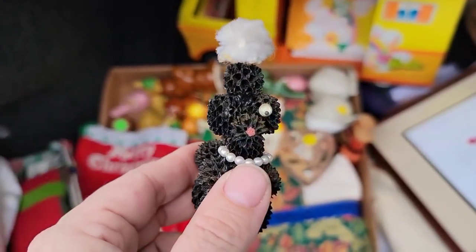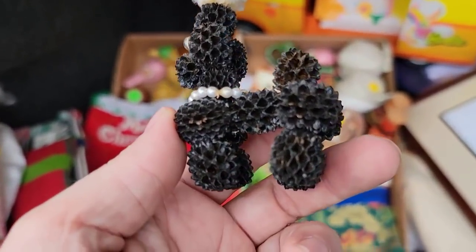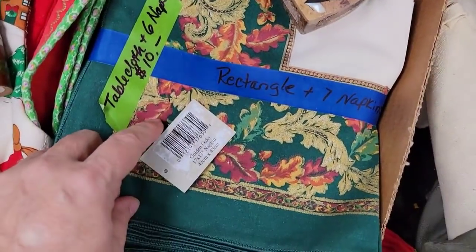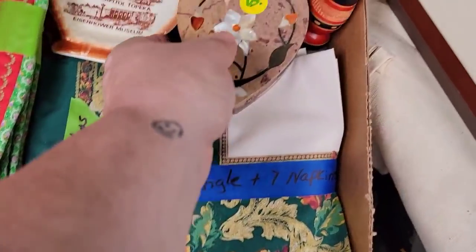This little poodle is really cute. It's missing an eye. But that is made out of like seed pods. And then these napkins are really nice. It's a tablecloth and matching napkins. It says Golden Oak. And I paid $5 for them.